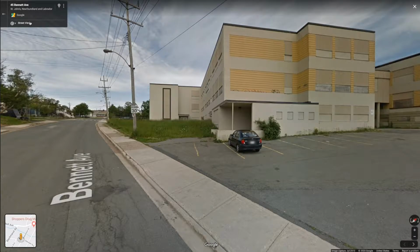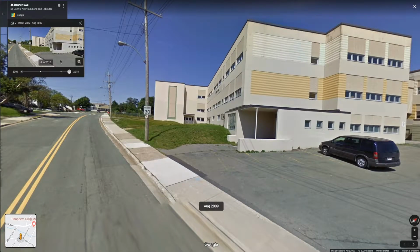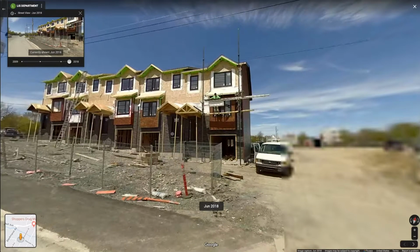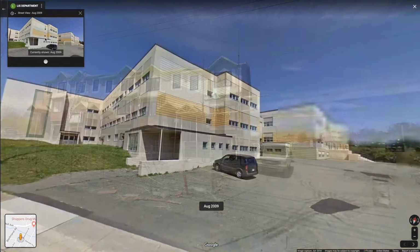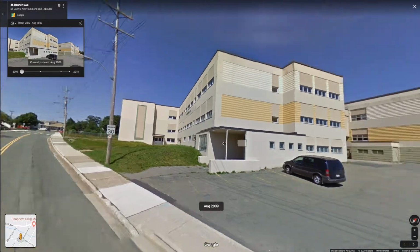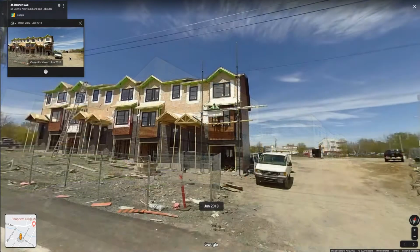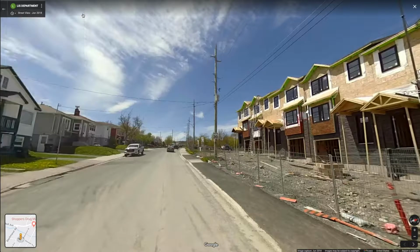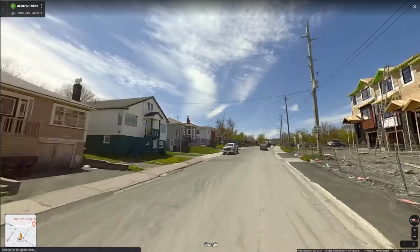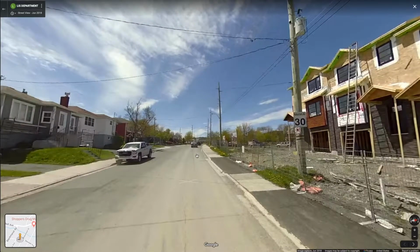Whoa. Did those buildings just vanish? Felt like it. Maybe not. Alright. Oh, they did vanish. Look at that. They tore down this whatever, a school or something, and put up some new houses. How about that? Nice places, it looks like. Not something you see every day.